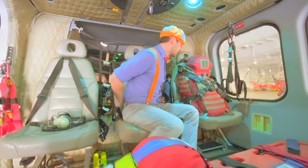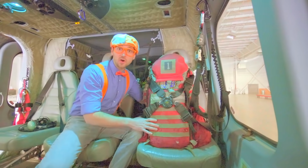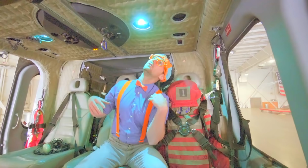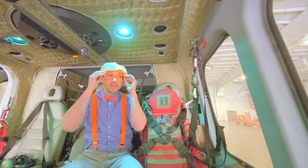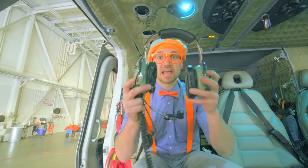Whoa, look at this giant backpack. There's a bunch of medical supplies in here. Whoa. This is what they take down to the ground to help people. Ooh, look at this light. Ooh, it's the color blue and it's shining on my face. So these lights are really dim. So then from there, you can use your NVGs, your night vision goggles, and see at night so it doesn't blind you.